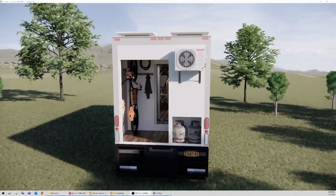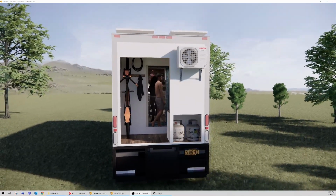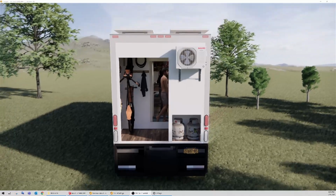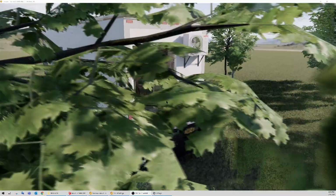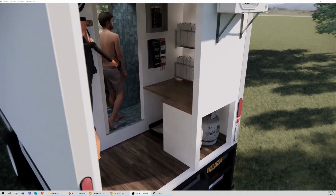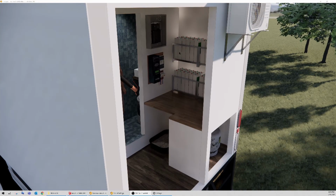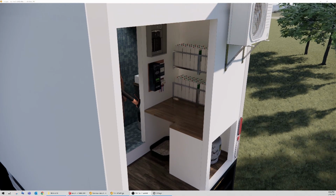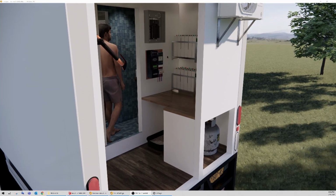The propane tanks are in their own separate box here. It's sealed and vented out the bottom like it should be for safety purposes. And then again in the back area here, if we can get out of the tree here, this is kind of the utility space. I've got some battery banks here. It's going to be a lithium iron style with charge controller and whatnot. I haven't really worked out the tech specs for all that yet, but this is just kind of placeholders for that. And of course, electric panel.